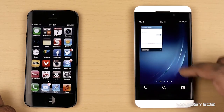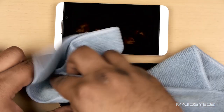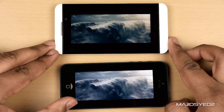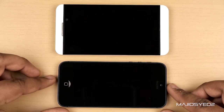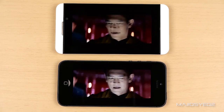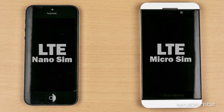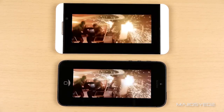And even though the battery is a bit larger, 1800 milliamp hours versus 1440 milliamp hours on the iPhone, real-world tests really show that you get about 8 hours of talk time on the Z10, which is pretty much the same on the iPhone 5, which is pretty easy to understand since we know that the Z10 has a larger 4.2-inch screen, maybe even a more power-hungry processor, and both phones have LTE speed. So in terms of network connectivity and talk time and overall battery life, they're really going to be quite similar.